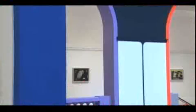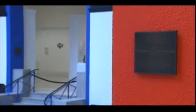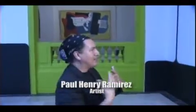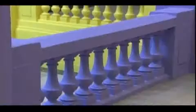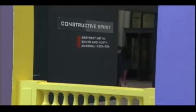There's this kind of dialogue going on and familiar images, but yet still really different. And I really love that about this exhibition and the way that all the arches are opened up throughout the space, so you can really see the various works from Constructive Spirit and the installation here for Blackout.